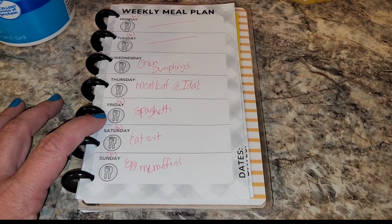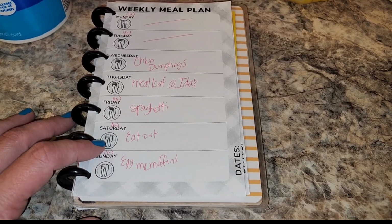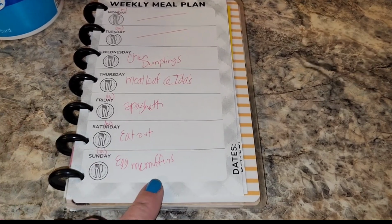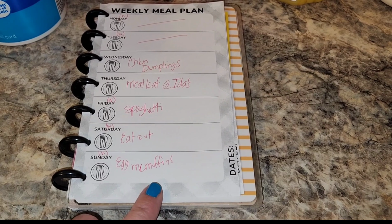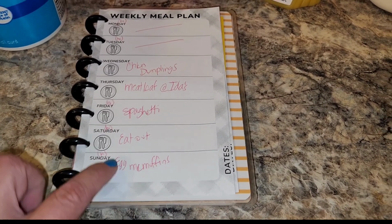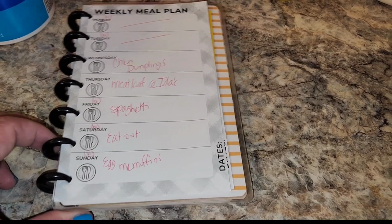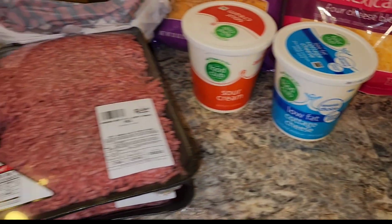And then on Friday, I'm going to make up some spaghetti. On Saturday, I have family coming in from out of town, so we're actually going to eat out. And on Sunday, those Egg McMuffins didn't happen last week, so we added them this week. None of this stuff here really required anything to be bought at the store. Let's take a look at what I bought.